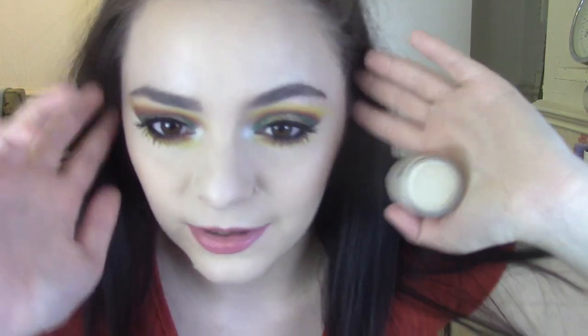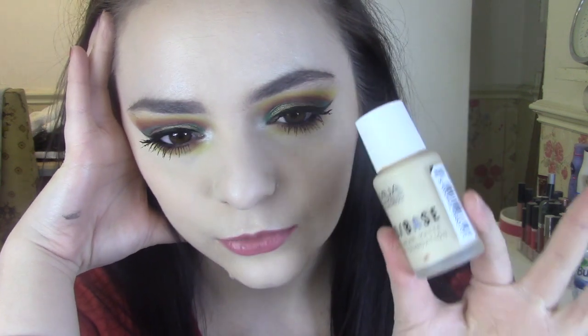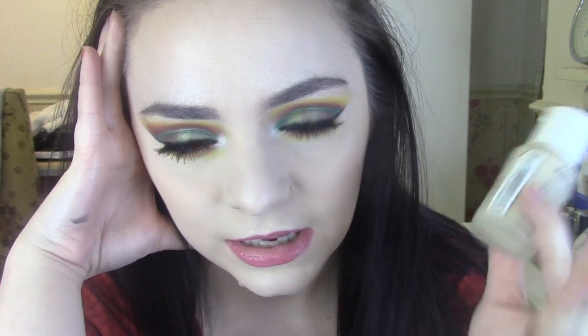Like, I wasn't in love with it. I just find it a bit too dry on my skin. When I first tried it, I thought the coverage was really good, but then in that review video I did, I found that if you put less on, because I know people say, oh, if you don't want your foundation to look cakey or heavy, put less on. But then if you put less on, you don't get full coverage or even really good coverage at all.